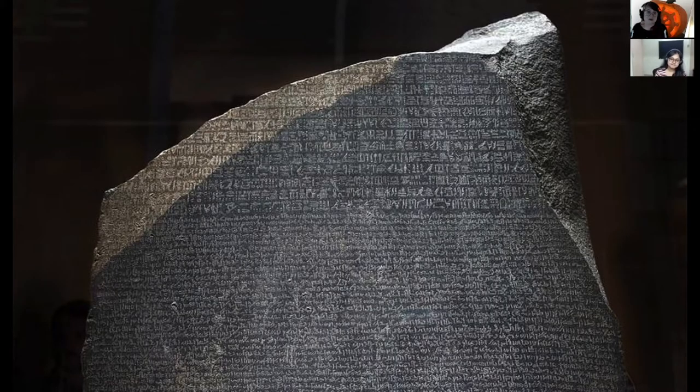So you probably recognize this. This is one of the most famous artifacts in the world. This is the Rosetta Stone. What did this teach us? Well, this definitely taught scholars how to crack Egyptian hieroglyphics, but it also taught us about their community, and it taught us so many other things about history. And when you can't be there yourself, that's exactly what you rely on, artifacts.